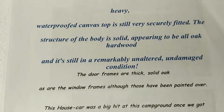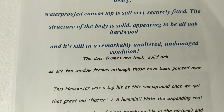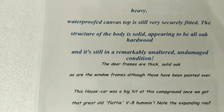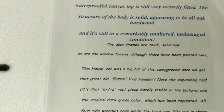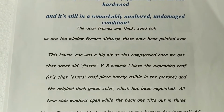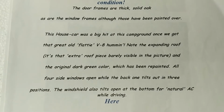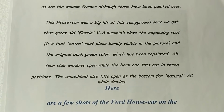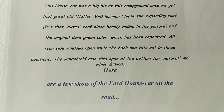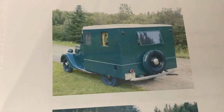And we started with the Revell, I think it's the Revell kit. I'll just have a quick look. Yep, I think it was the Revell kit of the 36-37 Ford pickup truck. And that was the basis of the model. What I've actually built looks nothing like it. So we'll get you to that.